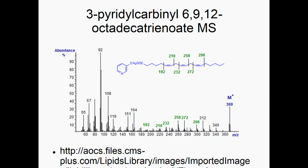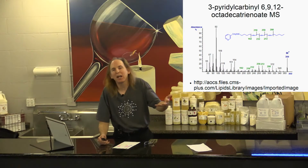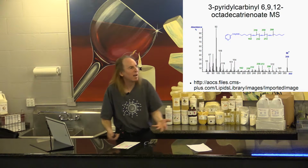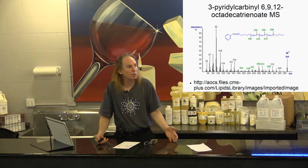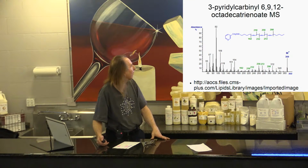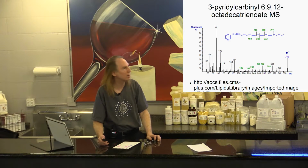There's a more complicated molecule. I don't know if I can even pronounce this. 3-pyrid blah, blah, blah, blah. I don't even care if you can pronounce it. It's a big honking molecule. And when you fragment it, it fragments into the things that fall off easily, and that means you break a bond. So here I have the whole molecule all together is 369 mass units.